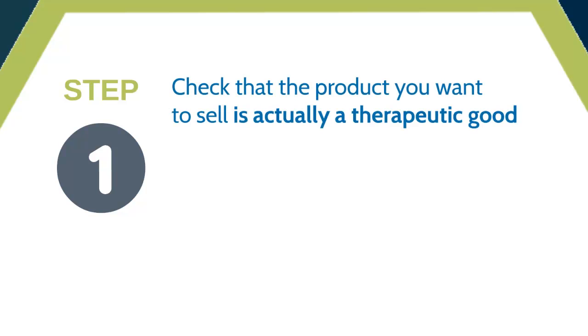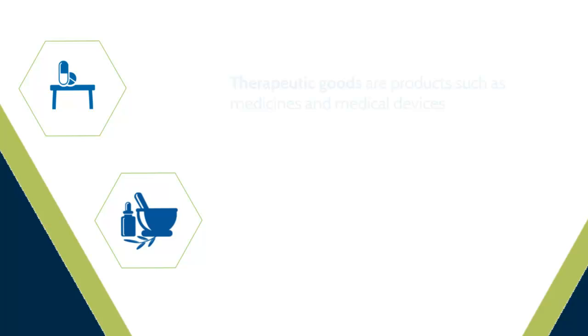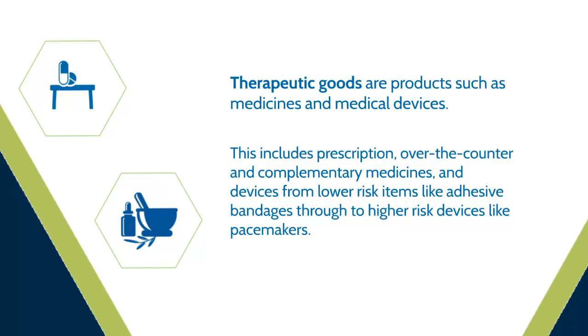Step 1. Check that the product you want to sell is actually a therapeutic good. Therapeutic goods sold in Australia must be authorised by the TGA, and most are entered in the Australian Register of Therapeutic Goods, or ARTG. Therapeutic goods are products such as medicines and medical devices. This includes prescription, over-the-counter and complementary medicines, and devices from lower risk items like adhesive bandages through to higher risk devices like pacemakers.